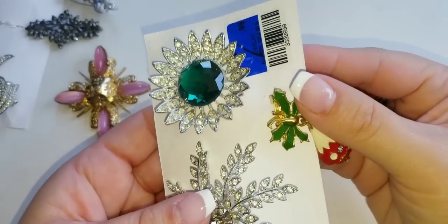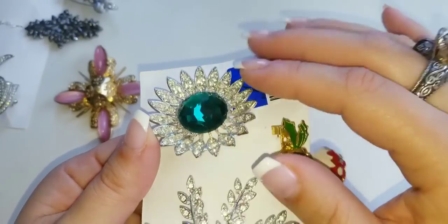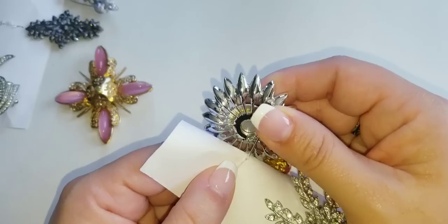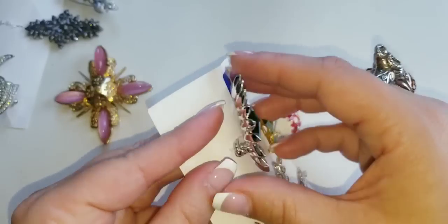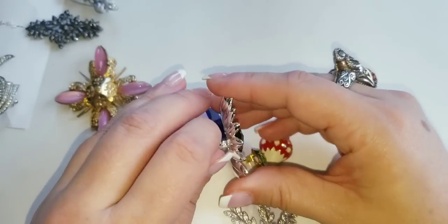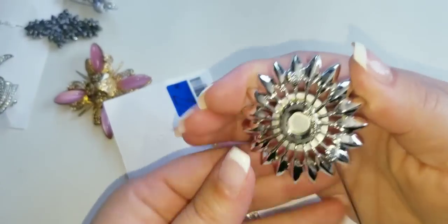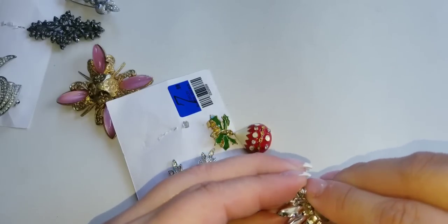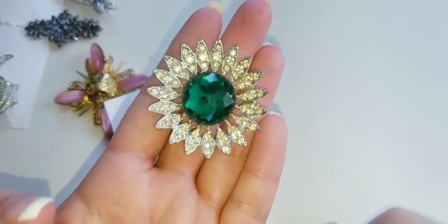Look at these gorgeous pieces right here. Oh my God. So this right here is not glass. Look at the dome, faceted dome. It's not glass. And it looks like a flower, sunflower, maybe? Let me see. The back is very, very clean. Okay, so this is Sarah Coventry.